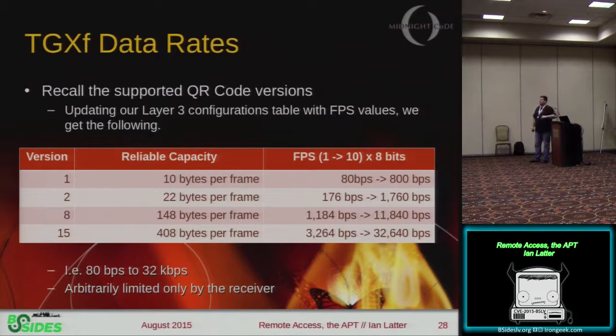Also note that this is only limited by the receiver. So if I had a high-speed camera, I could get closer to the frame rate of the screen.